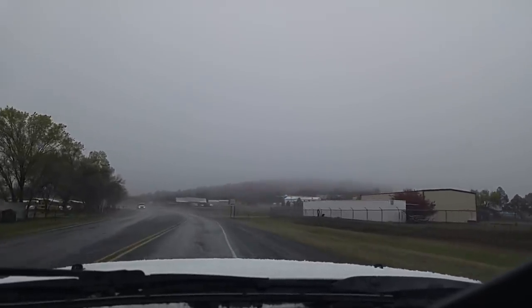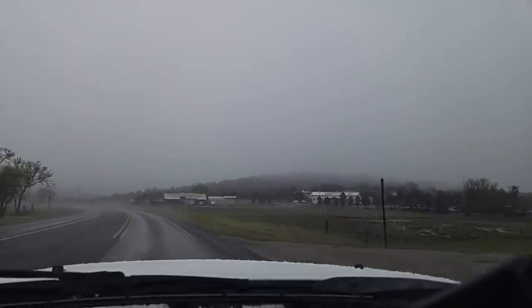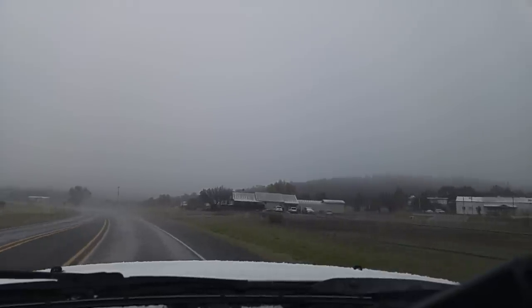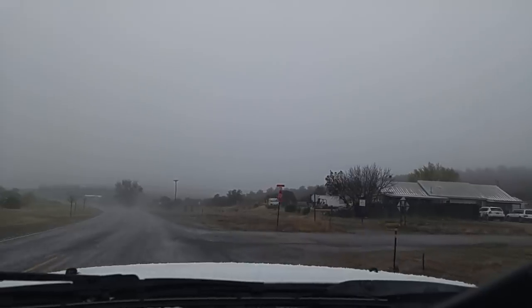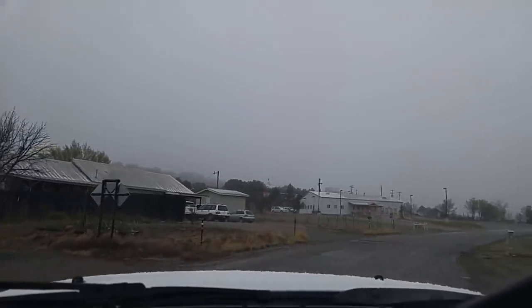It's kind of foggy, so this video won't be very bright for sure. But I'm going to take this little drive right here. This is called Tiger Drive. The high school team is called the Tigers. Anyway, that's the cost on the home base.